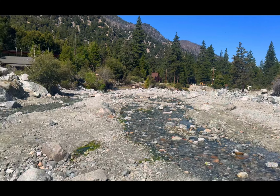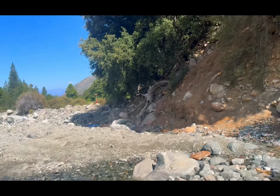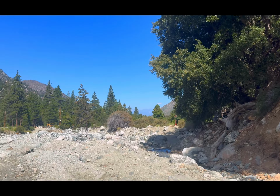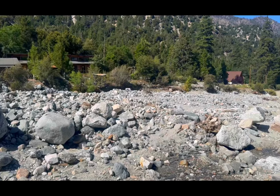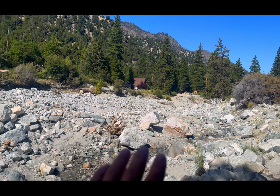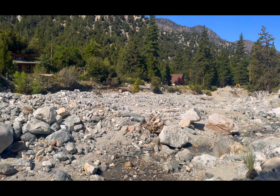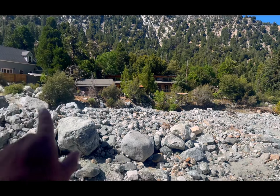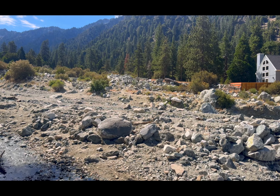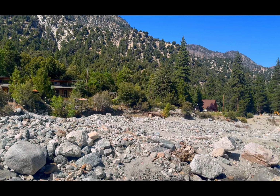There are a few creek crossings, but they're not very deep, so you don't have to worry about getting soaked. And every time I see these types of areas where they have a creek and a dry rock bed, it makes me think that maybe at some point in time there was a big river running through this rock bed.